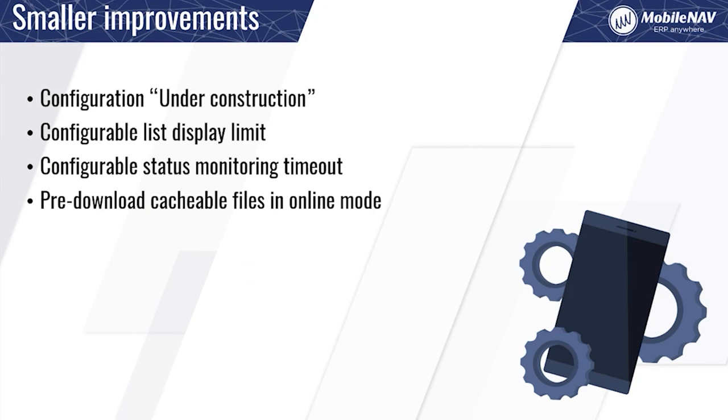And the smaller improvements: under construction, as promised, you can enable that in the general setup. And if that's enabled, then certain things are not done right when you are changing the configuration. For example, the profiles are not reconstructed all of the time. So when you are defining lookup relations or drill down relations, then you can simply enable this under construction field, and once you are ready with the relations, then you can remove the flag, and then the profile can be rebuilt.